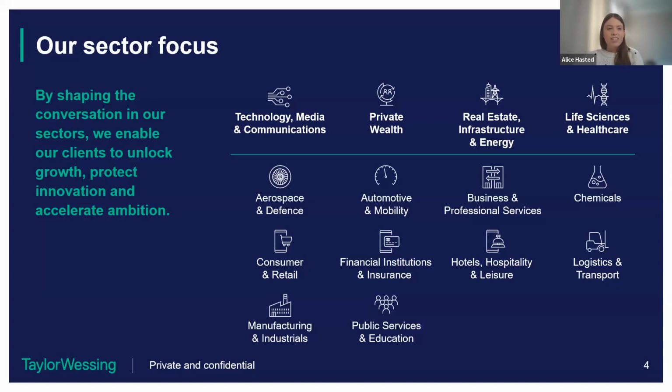Private wealth, so this is essentially a combination of both corporate law and private client law. And that's essentially working with the world's most wealthy people to support them in their financial needs and their wills and everything like that. And also in the corporate sense for any companies that wealthy people will have. Real estate, infrastructure and energy is one of our biggest groups, and they support anything from entrepreneurs to families and corporate investors.